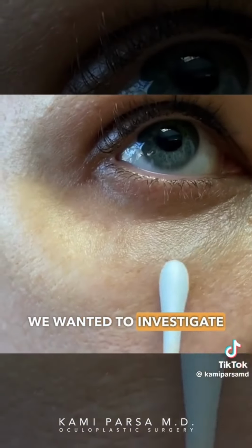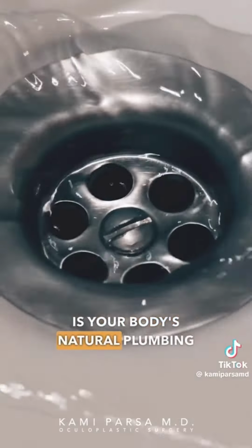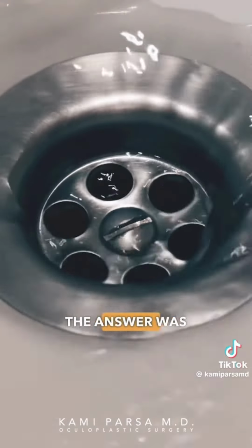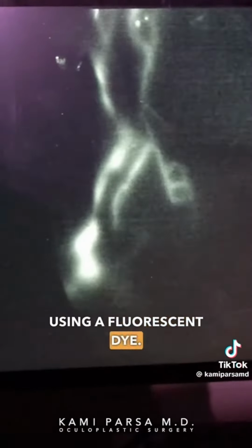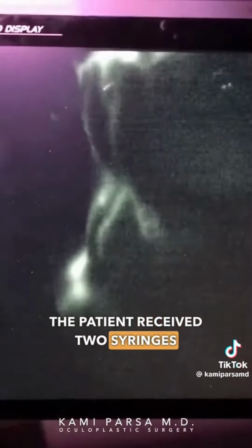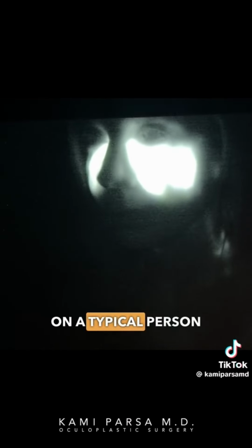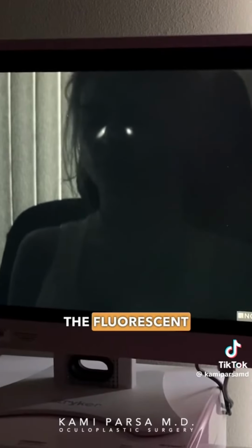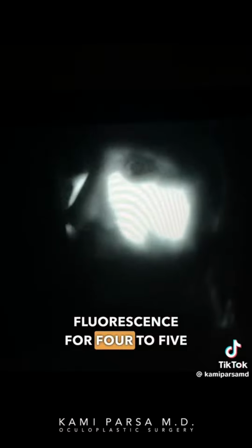We wanted to investigate to see if fillers can block the lymphatics, which is your body's natural plumbing system. The answer was yes. What you're looking at is an imaging study that maps the lymphatics using a fluorescent dye. The patient received 2 syringes of HA fillers to her tear troughs and midface more than 5 years ago. On a typical person without fillers, the fluorescent dye would disappear within 24 hours. However, she still displayed fluorescence for 4 to 5 days.